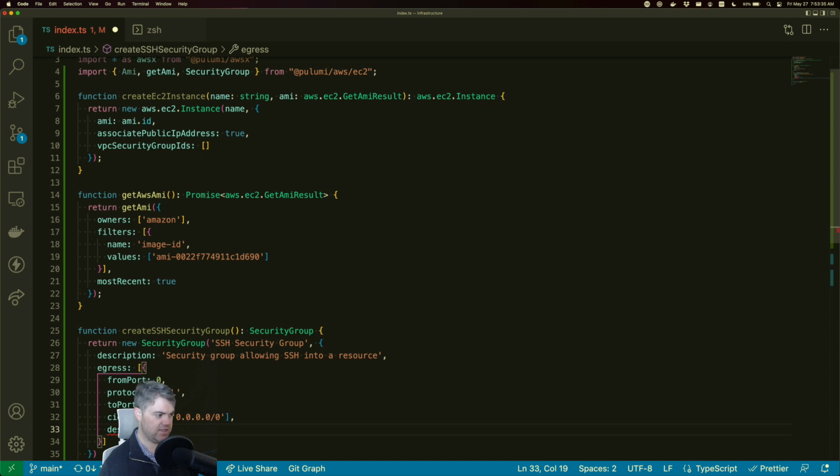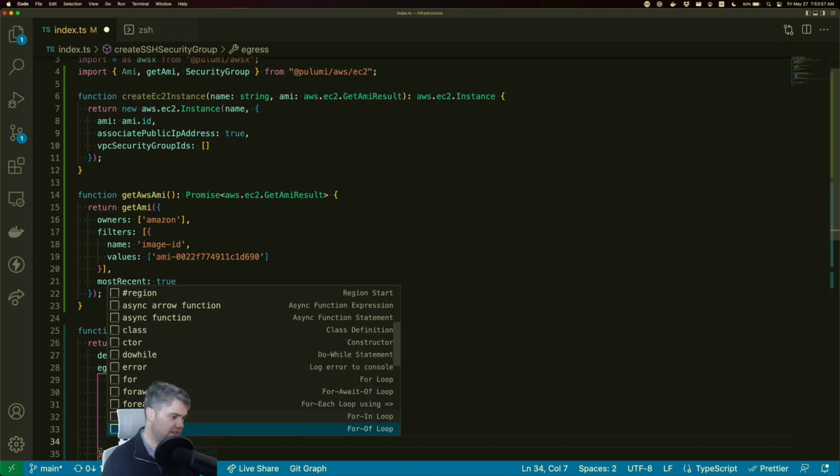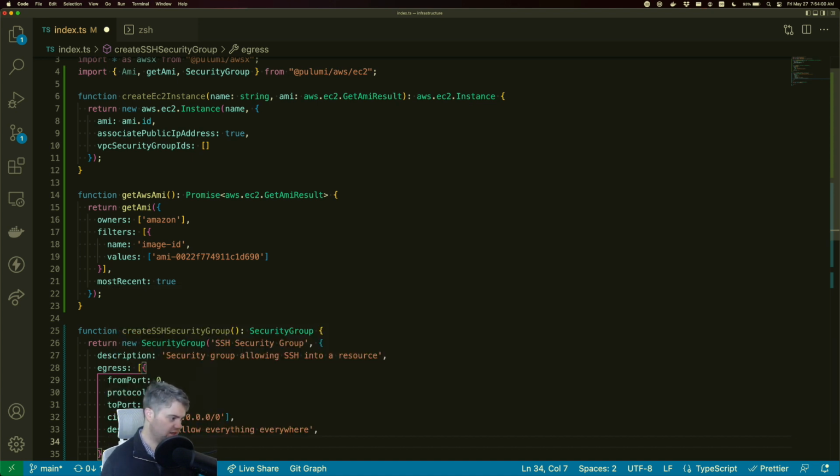Description. So this is allow everything everywhere. IPv6, I'm not using IPv6, so I don't need to worry about that. Prefix list ID, security group. Okay, if I want other security groups, I can add that in. Okay, this is fine for that.